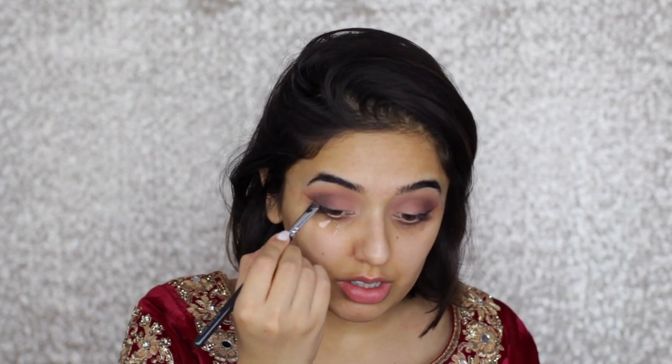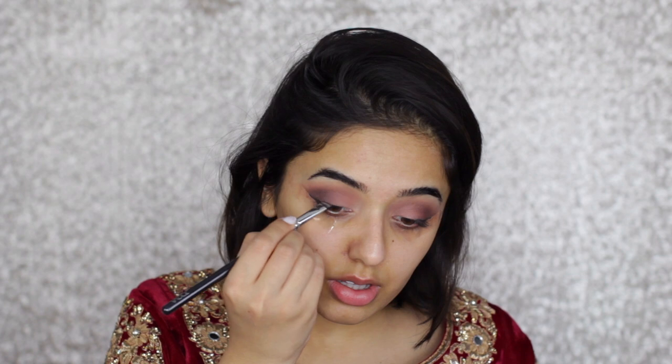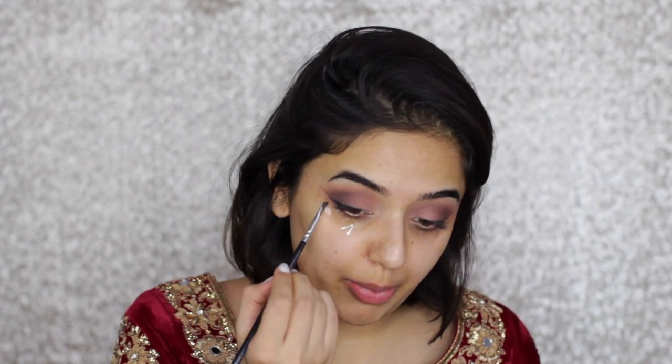This is the brow line brush from Zoeva. It's quite a dense one. So I'm going to use this one to just smudge out this line as best as I can. And then on top of that, I'm using my 317 from Zoeva. It's a winged liner brush. And I'm going to use the black from the Blushing Berries palette, and go over this line that we've created and just diffuse it out a little bit.